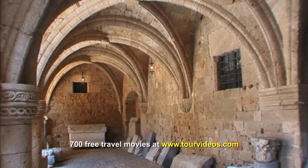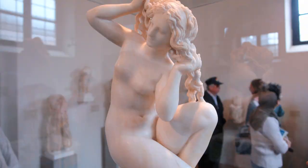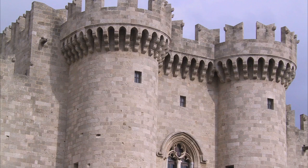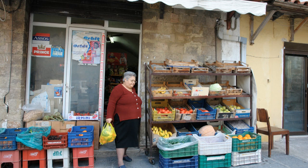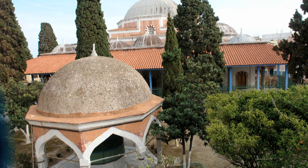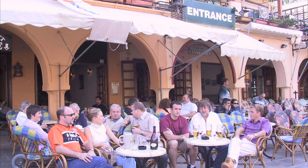There's also a museum here that's well worth your time, especially to see the Aphrodite, one of the most beautiful classical Greek statues ever found. And back into those narrow alleys, check out the local folks doing their daily shopping. There's a number of mosques that you can appreciate here as well. Wine shops, bars, cafes, terraces.